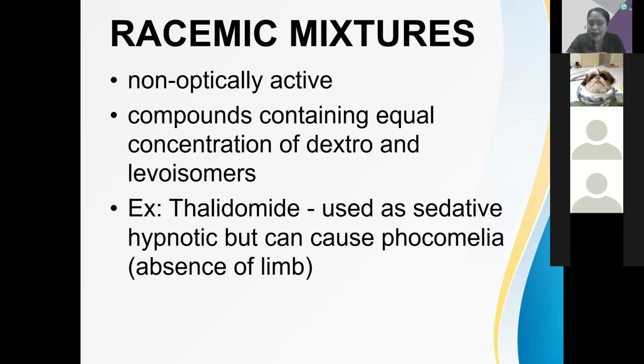Now in pharmacy, let us apply organic chemistry to the pharmaceutical world. We have the so-called racemic mixtures. When we say racemic mixtures, remember that they are not optically active. Again, they are not optically active. Therefore, if we test the racemic mixtures, what do you use in your pharmacy lab? Earlier, what you use to test the optical activity of a substance.